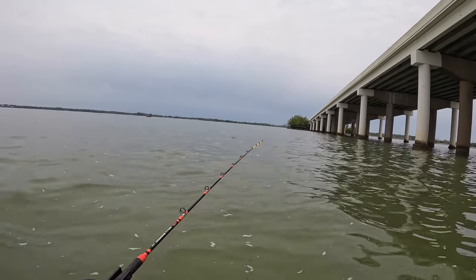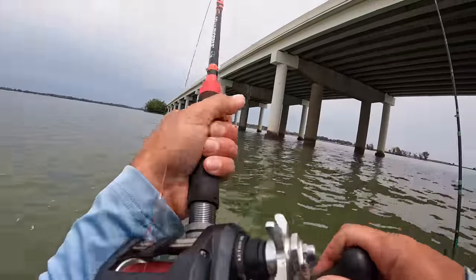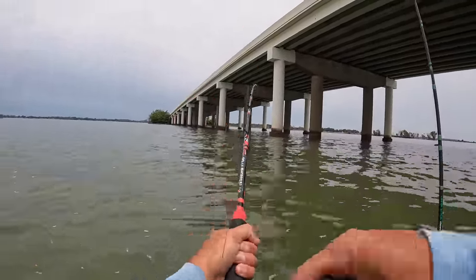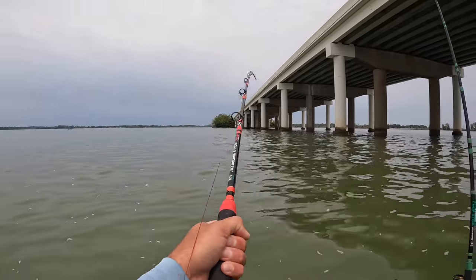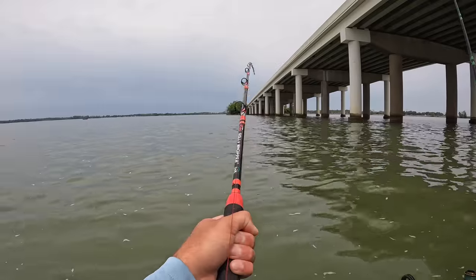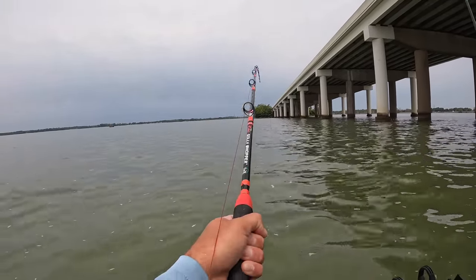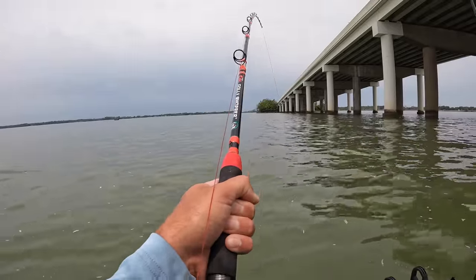Oh, we got a little something going on here. Oh, he's got it now. He got it now for sure. Let's reel this one in, y'all. So what I've done, I got up here above these bridges, and there is quite a bit of current flow going through here. Surprising amount. So I've just spot locked here and I've cast my baits back toward these bridge pilings.